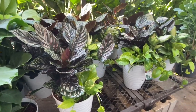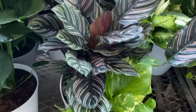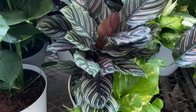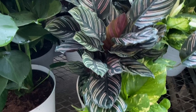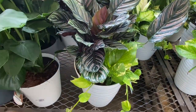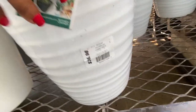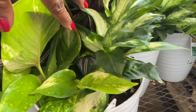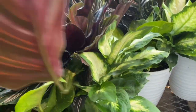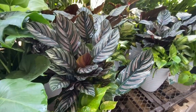And take a look over here at this Calathea arrangement. This Calathea is absolutely beautiful. I love the patterns on these plants. I'm still intimidated by them, but absolutely beautiful. They have it in here grouped with a golden pothos, and it is being offered for $37. And there's a little Dieffenbachia over here too. Not really aesthetically pleasing to me, but okay.